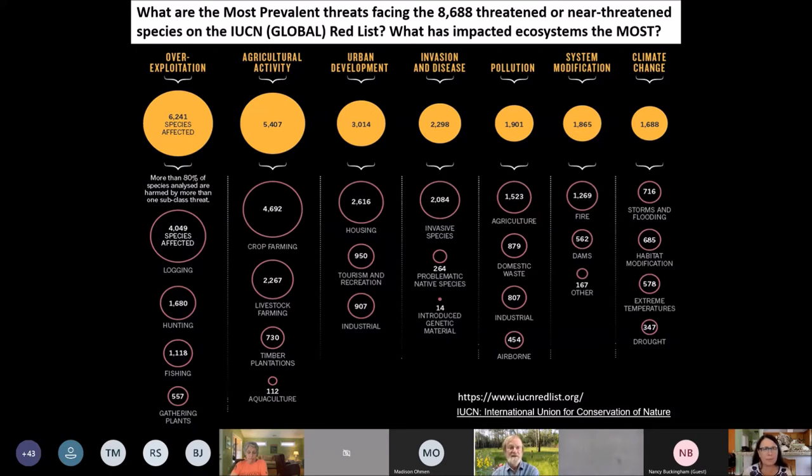Well, these are the things that the IUCN, the International Union for Conservation of Nature group, has looked at. It's called the Red List. And what they've said is that overexploitation, agricultural activity, urban development, et cetera, are the big losses of biodiversity. And believe it or not, those are the big three for the historical loss of longleaf pines.